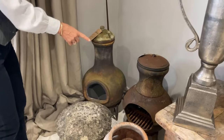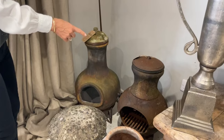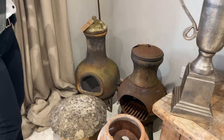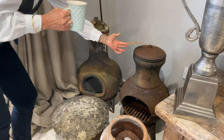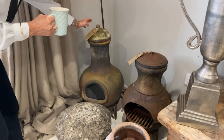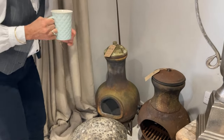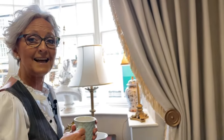So then we've got some nice little chimeneas here. We've got the cast iron sort, which I've got one of in my back garden. I've had it for years and I burn up all my rubbish and stuff in it and I just think they look so great. That one's on for $58.95. And then the terracotta one here, which is beautifully weathered, that's on for $64.95.